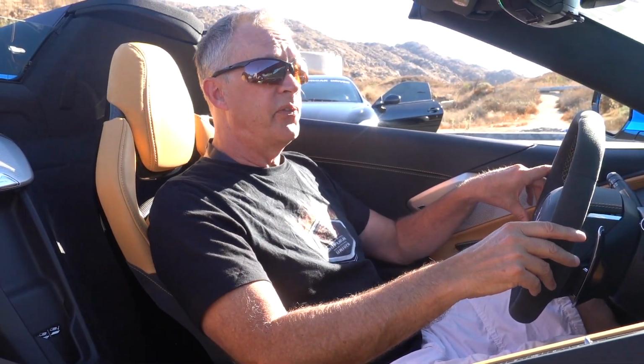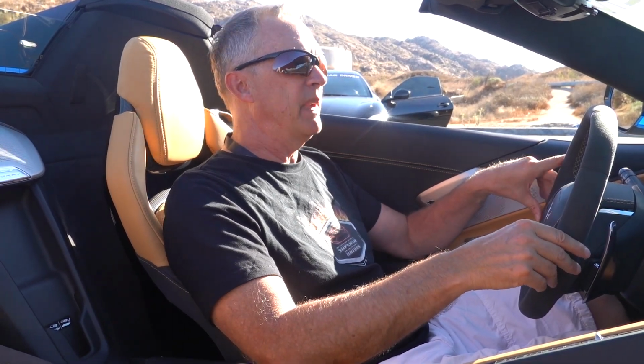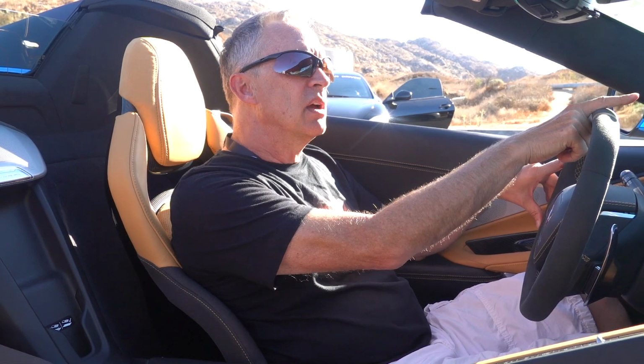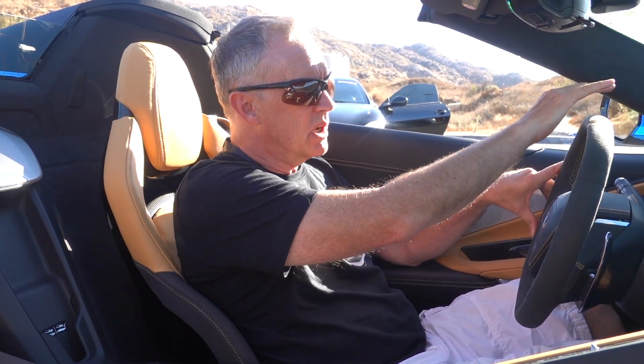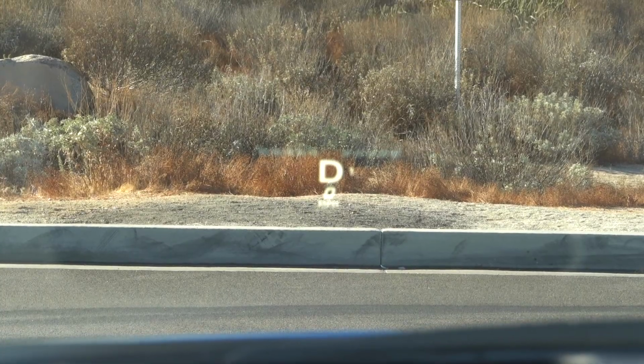One of my favorite, well, there's so many favorite features of this car. This car is just amazing. But it has a heads-up display in front of me. So whatever mode I'm in, it will change the heads-up display. And so even just daily driving, I can watch everything that's going on in front of the car. I always know what speed I'm going.